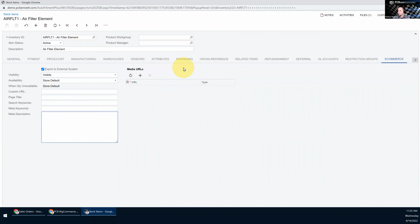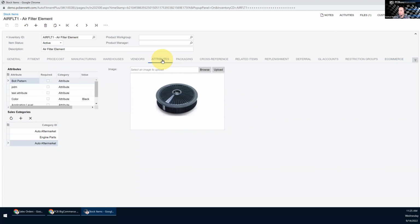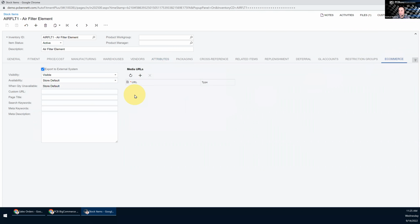Acumatica supports images for your items out of the box. So any of these images on your attributes tab will get pushed up to your BigCommerce site if you have it configured thusly. So we can manage images all in one place and use Acumatica as our single source of truth. Or if you have an existing content delivery network, for example, to speed up your e-commerce site, you've got a lot of images, large ones, you can actually use the hosted URLs of those images existing somewhere else on the internet to associate with your stock items here in ERP.